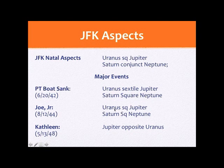And there again, we even have this aspect repeated, Uranus square Jupiter. It was probably in different signs. I didn't put the signs down there. And Saturn was square Neptune. It's a different aspect here, but the same two planets making aspects. And then when Kathleen, his sister, was killed, also in an airplane crash, he had Jupiter opposite Uranus. So the same two planets, but in a different aspect.